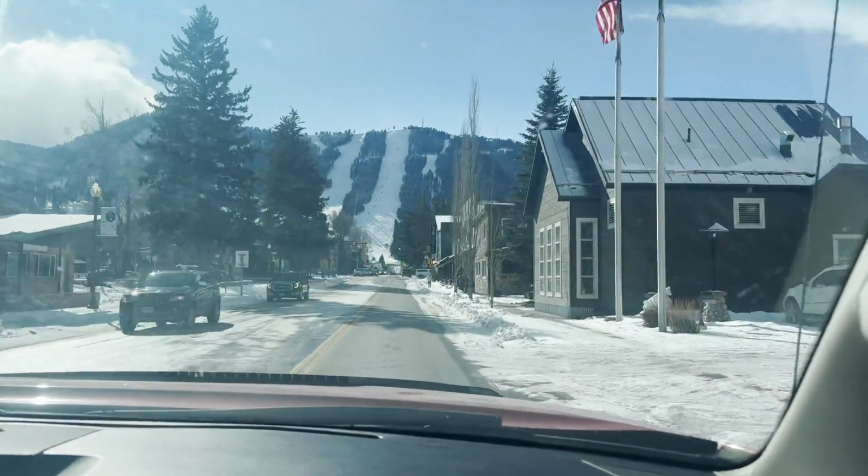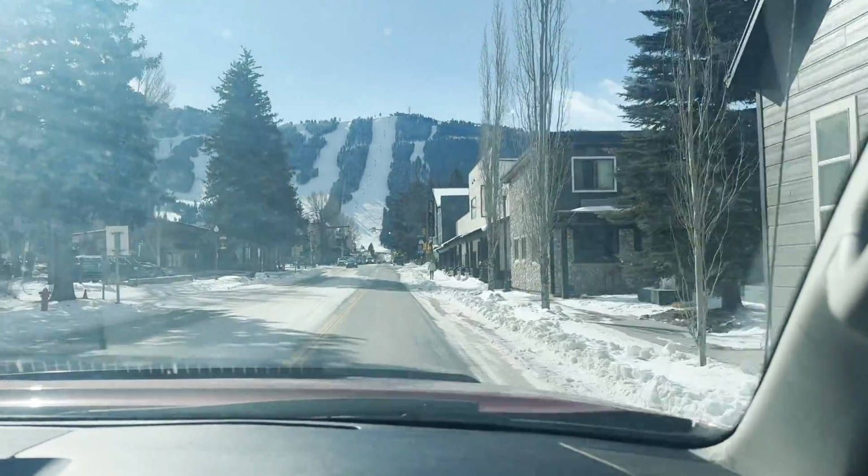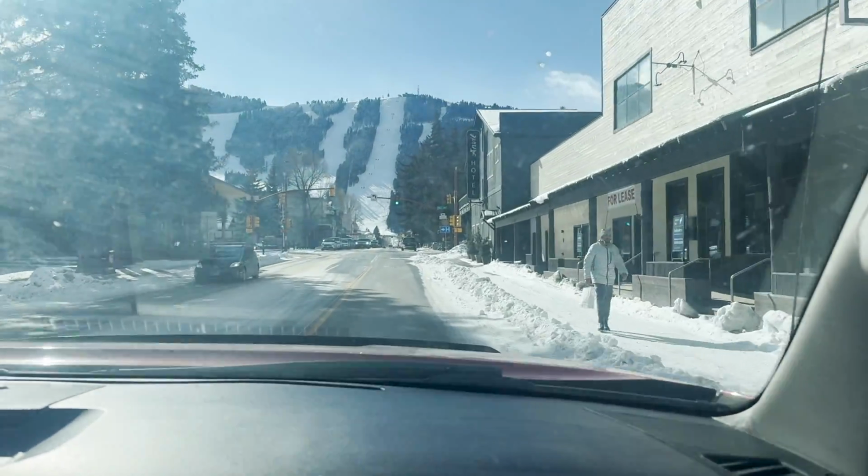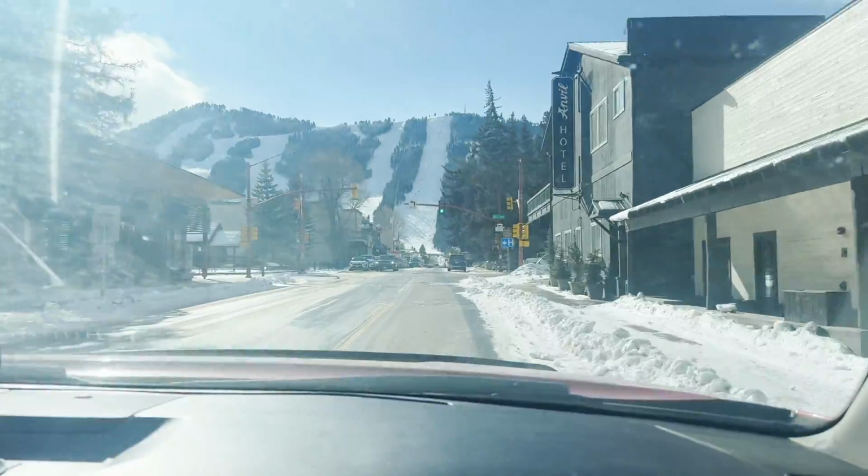The downtown area is so cute. I think it'll be really fun to walk around and get to see some of these shops and restaurants. We'll definitely pick a lunch spot here in town.